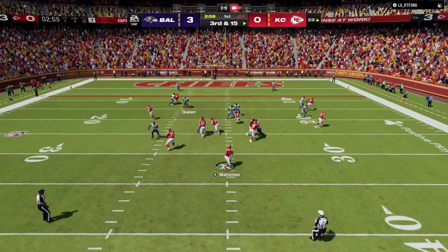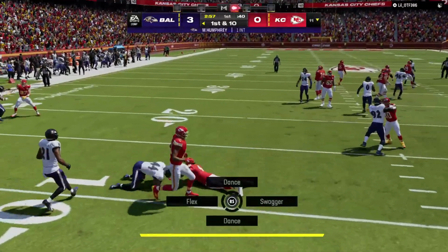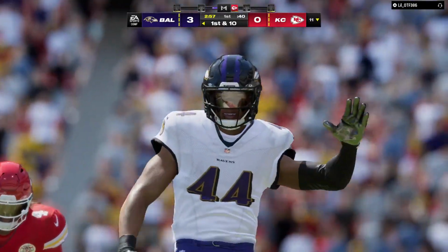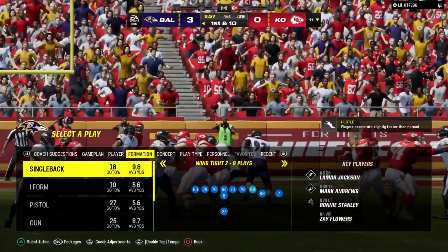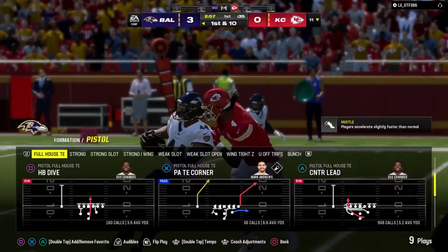Now here's Mahomes. Rifles one, and that's going to be intercepted. Picked off by Marlon Humphrey. And the Ravens are going to take over at their own 11-yard line. So consecutive interceptions here early on in this one, and maybe setting the tone, Charles, for a game where the defense really takes center stage.